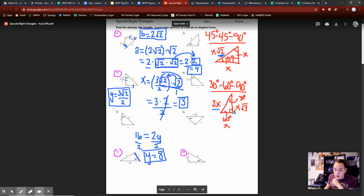Well, here, the longest side, which is x right here, is the longest side because it's opposite of 60 degrees. That's the longest side. X, the longest side, is the shortest side times radical 3. So what's the shortest side? Well, we found it to be 8 times radical 3. And that is my answer. Smiley face. Yay!